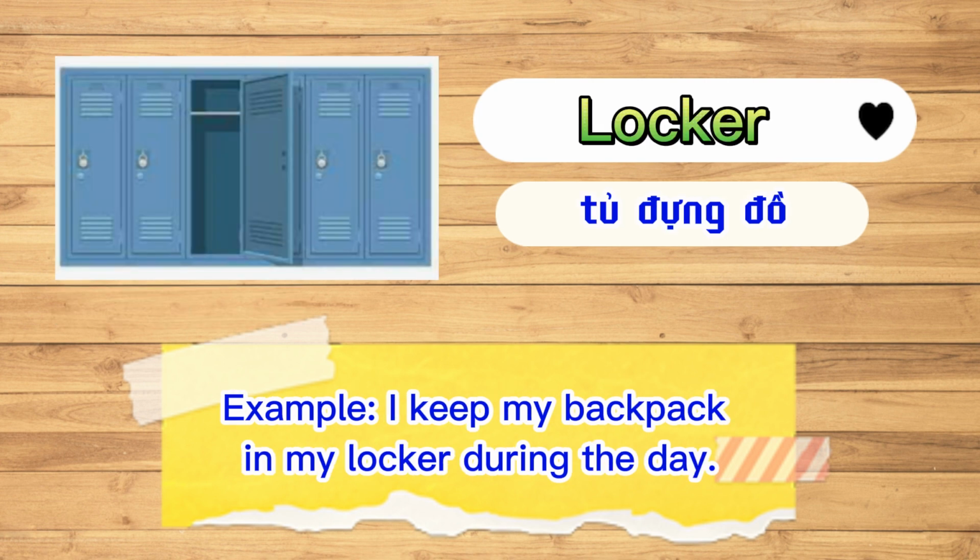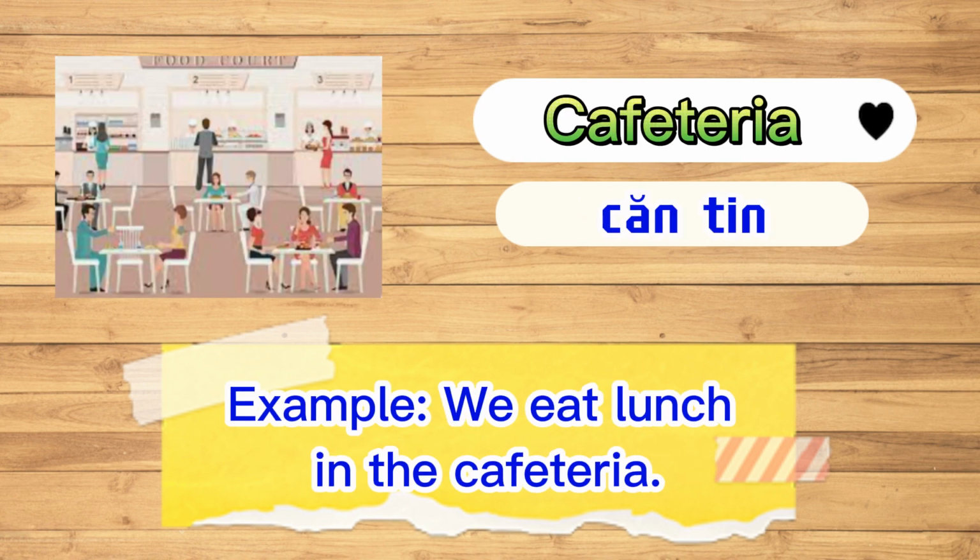Locker. I keep my backpack in my locker during the day. Cafeteria. We eat lunch in the cafeteria.